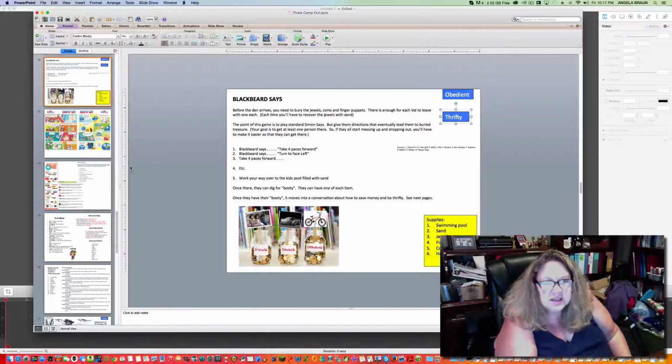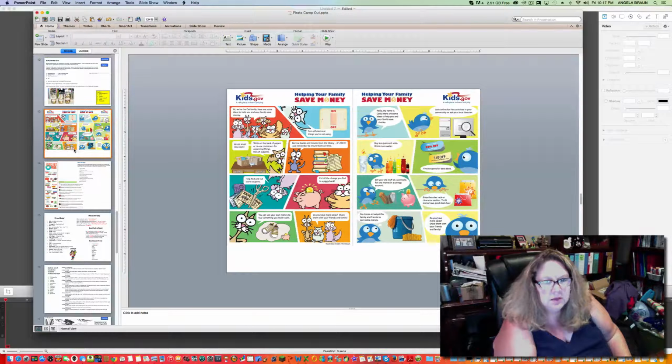And, you know, as they get older, this becomes more and more important that they really learn how to manage their money. The next couple of sheets are conversation pieces about how to help your family save money. It talks about things like turning off the electricity, turning off the lights, to reuse things, to clip coupons, etc. So this is something that the den leaders and the station leader can walk the kids through.